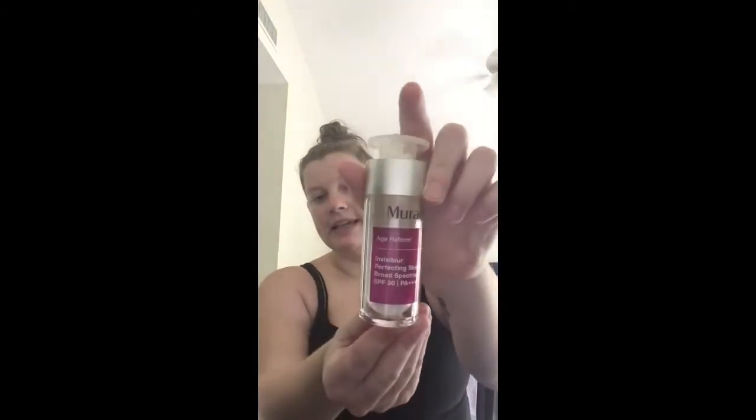Okay, so how I always get started, I wash my face in the morning and put on some eye cream, lotion, that kind of thing. My lotion actually works as a primer. This is the Murad Age Reform Invisiblur Perfecting Shield Broad Spectrum SPF 30. That's this here, and I really like this. It really does smooth and feel like a primer.